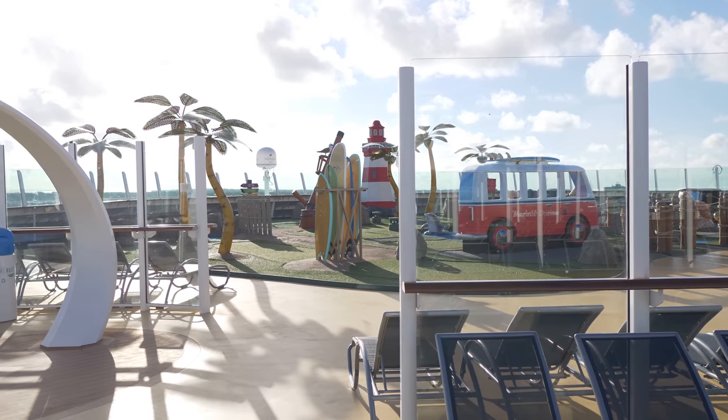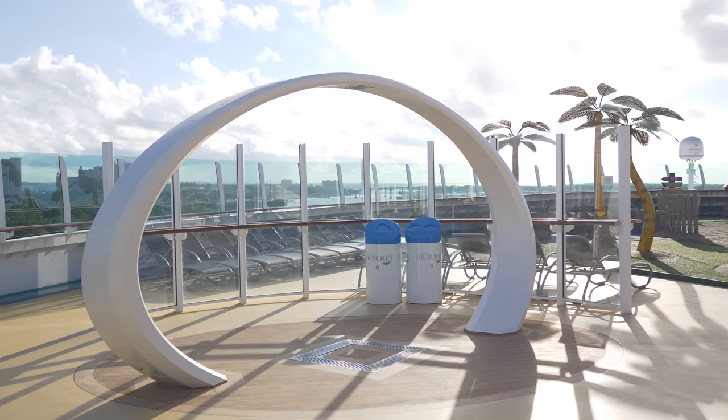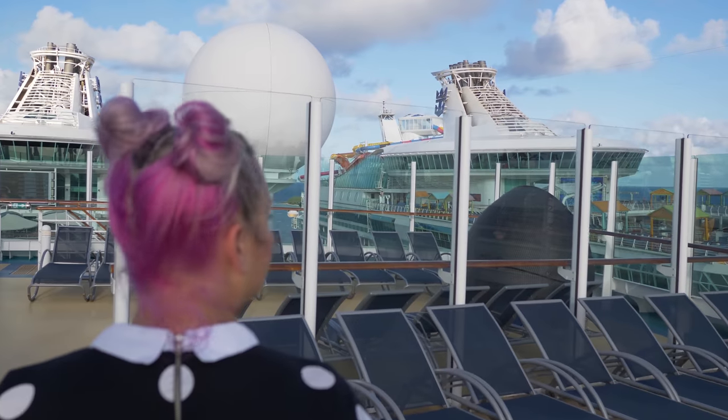Another really cool thing you will find on Deck 13 right next to the Mariner Dunes golf course is going to be a public sun deck. There are a ton of loungers up here. There's a water feature to cool off. I love that. So if you're looking for a place to kind of chill and hang out, this is the place to come.